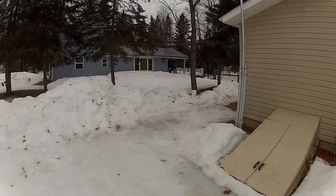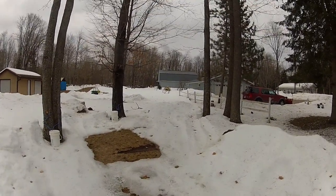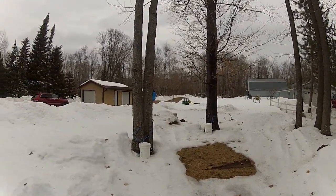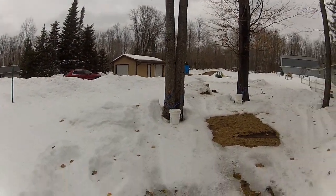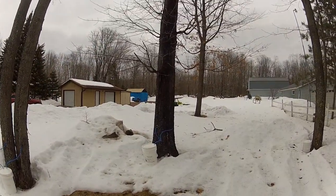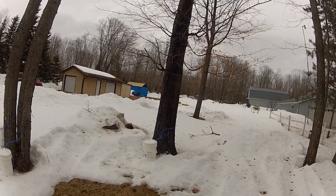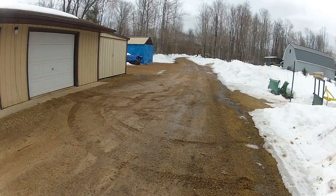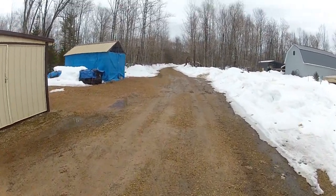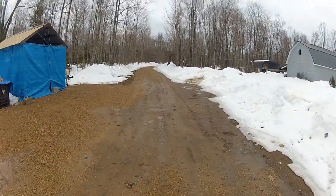I got one over on that tree there. I've got that tree tapped there. Got 2 in that one, and I got 2 in this one. I don't know if you can see behind it or not. That tree that's back there, that one's got 1 in it. And we'll walk down the driveway, I'll show you some more. If we don't have ice, we got mud. So that's just the way it is here in the spring in Wisconsin.